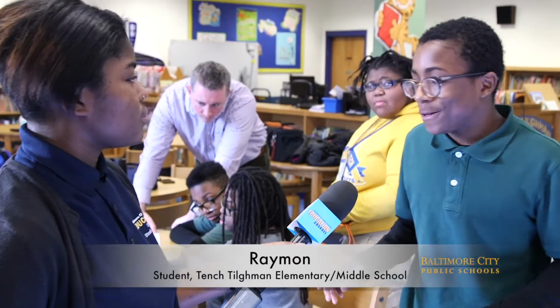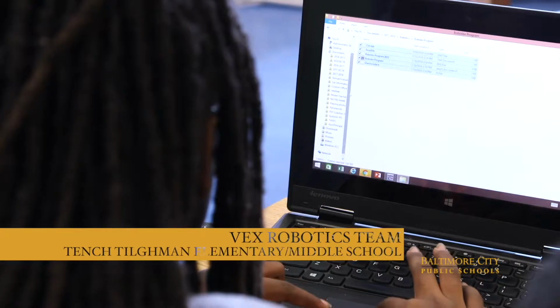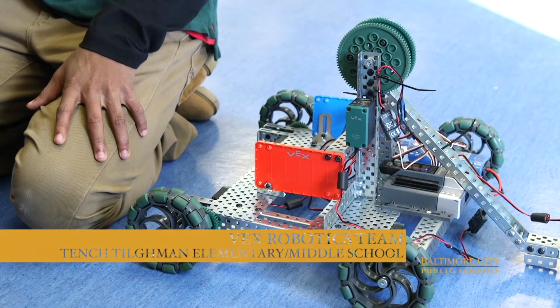What we're doing right now is putting our USB inside the computer so we can program, and that program will lead to our robot brain. So when we put it inside of our controller, we'll be able to drive.